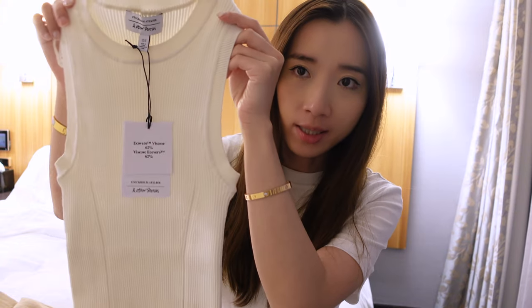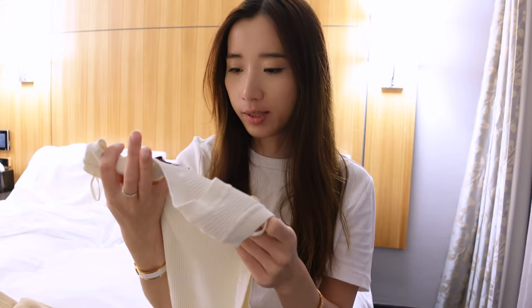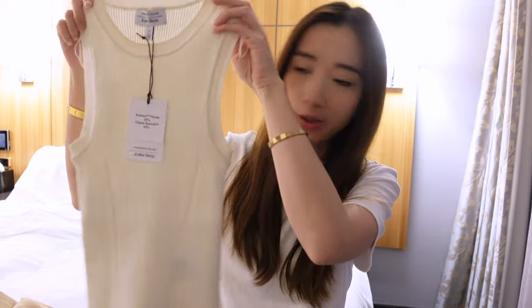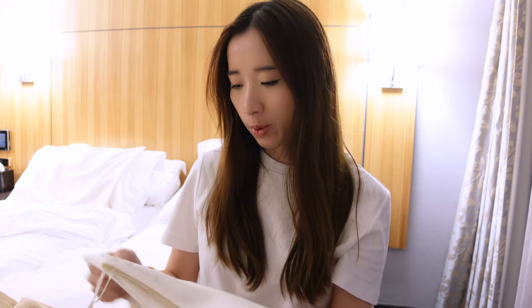The next item I have is this off-white sleeveless ribbed tank top with this thick line design on each side. I got this in the size extra small and this was also $69. I think this top is really cute and very easy to match. It also comes in two other colors from what I remember looking online, but when I was in store I also saw this in black.